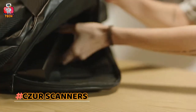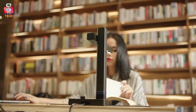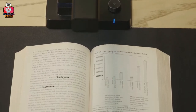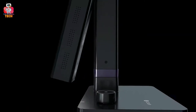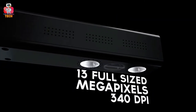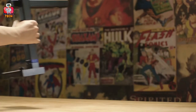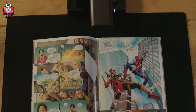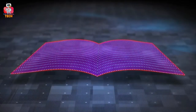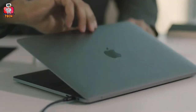1. CZUR Scanner. CZUR comes with a patented flattening curved books technology. It allows CZUR to flatten 3D curved surfaces of the paper and ensures it transforms the layer with its 16MP Sony camera. Oh yes, you heard that right. A 16MP Sony camera with an advanced 1.5 SP scanning speed, which enables it to scan more than 300 pages in less than 3 minutes.